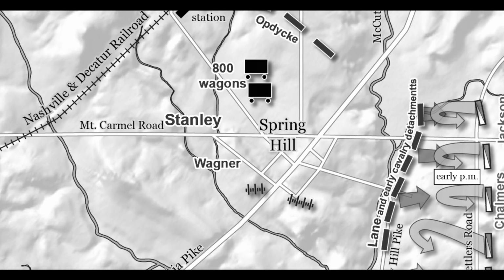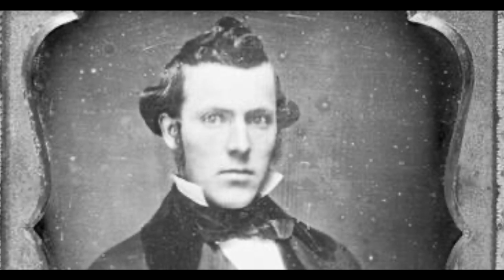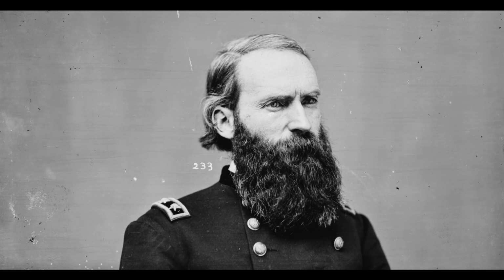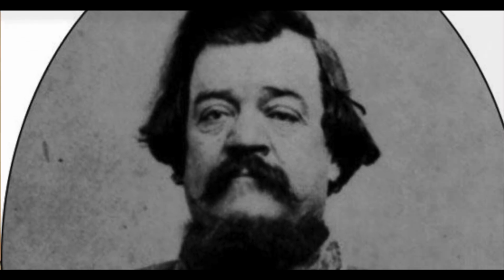And the goal is midway between Columbia and Franklin, this little place called Spring Hill. And so late that afternoon, the Confederate army, with Hood at the head of it, is approaching the southeast side of town, and little could any of them know what was about to unfold. Now, when you get right down to it, there was so much confusion about not only what did not happen, but what did happen.